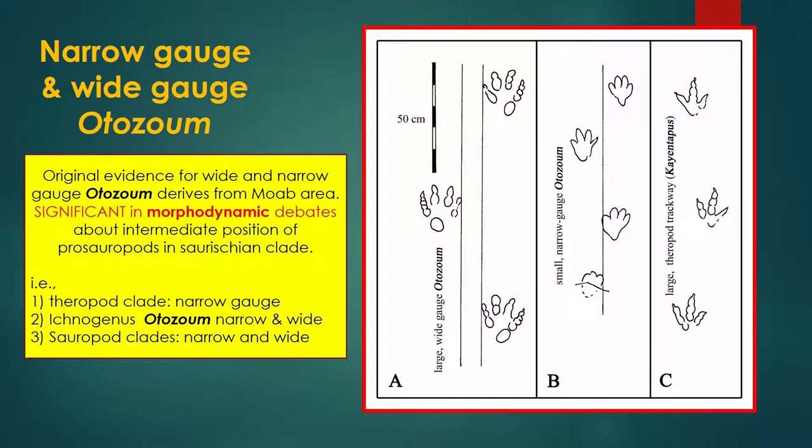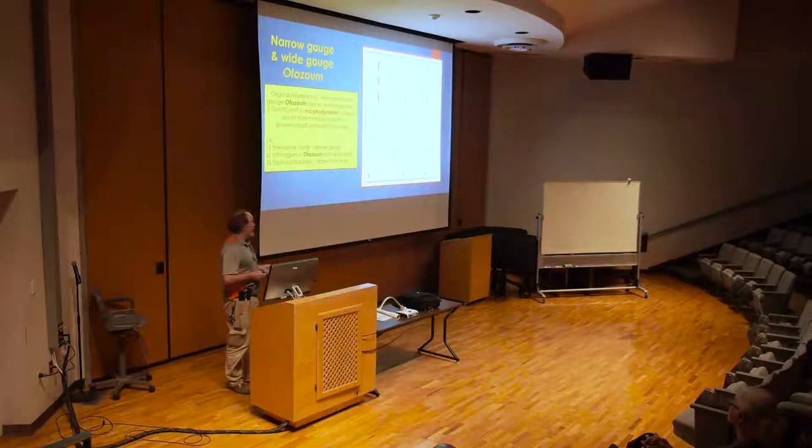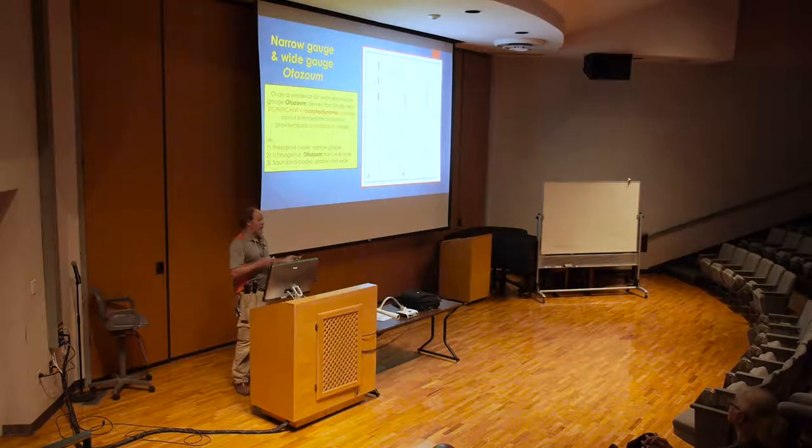The sauropods, we have narrow and wide gauge forms in different clades. So generally the smaller narrow-bodied diplodocids produce the narrow gauge trackways, and the large brachiosaurids or titanosaurids produce the wide gauge trackways. In Otozoum, which is a prosauropod, we have narrow and wide gauge trackways within what we would call the same ichnogenus.